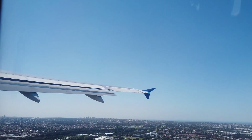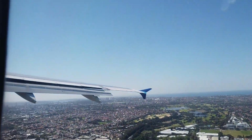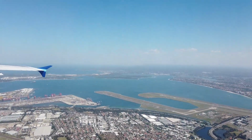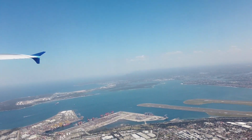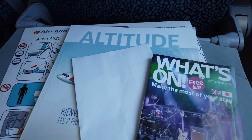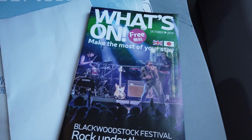And here we have a stunning departure out of Sydney. And here are the seat pocket contents, which contains a safety card, in-flight magazine, a sickness bag and a booklet for tourists.